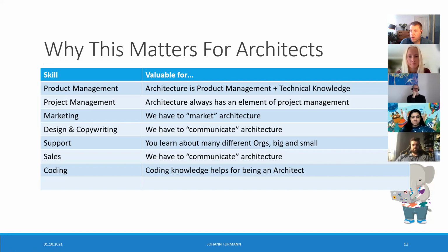Marketing. If we are architects, and I learned it more and more the bigger the projects I work in, I have to sell, I have to market my architecture to stakeholders, to CTOs, to CMOs, to CFOs, but also to CEOs or to internal stakeholders. So by getting better in, for example, copywriting, like what Ruth said, instead of saying we will use a REST API to import the JSON from the backend system, I would say we have a flexible end-to-end solution.